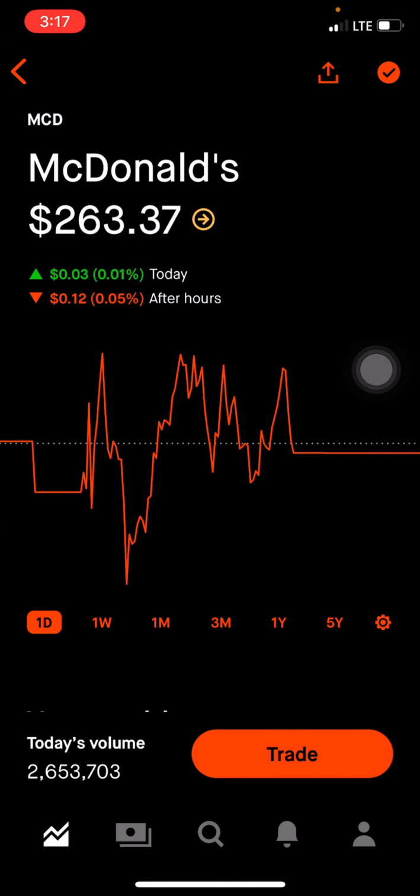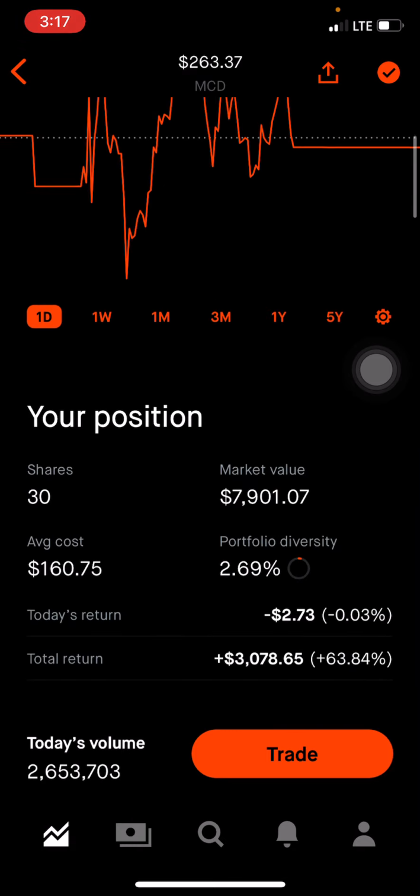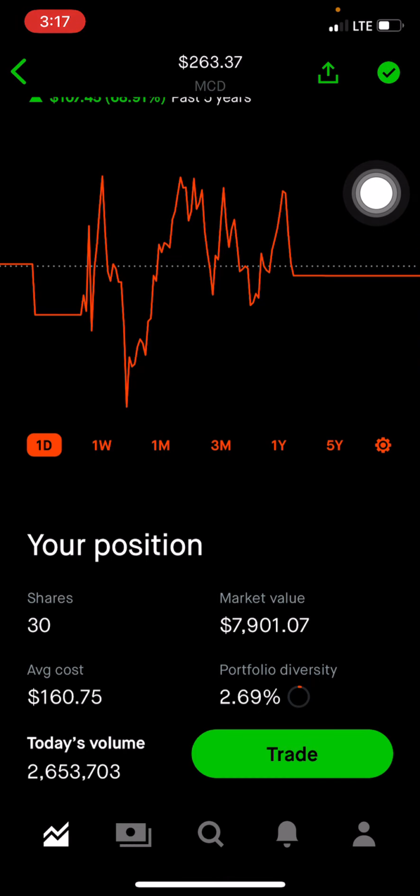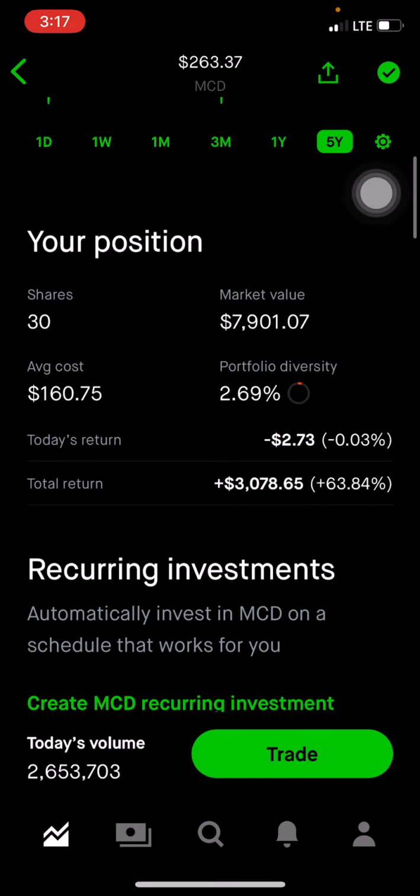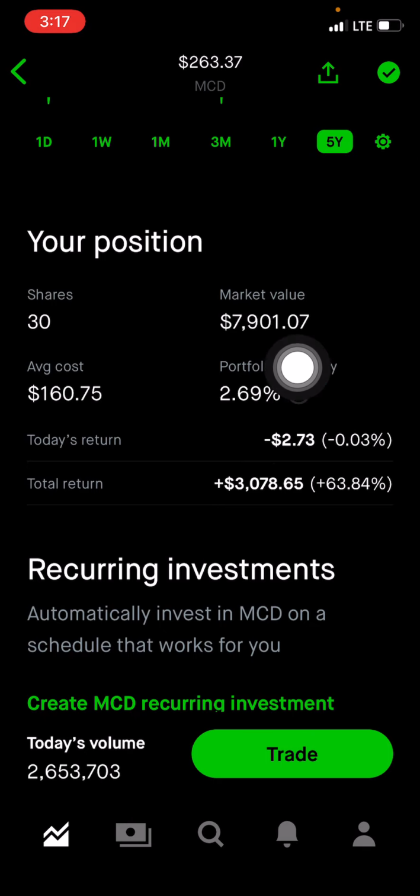McDonald's is a restaurant chain. Actually, most of the revenue comes from real estate, surprisingly, but they do have pretty good growth in the long term, and they do pay a solid dividend yield. This makes up 2.69% portfolio, or $7,901, up 63% on this position.